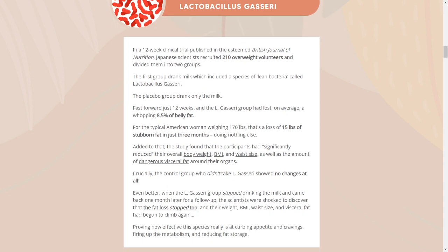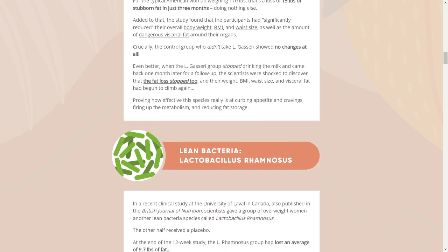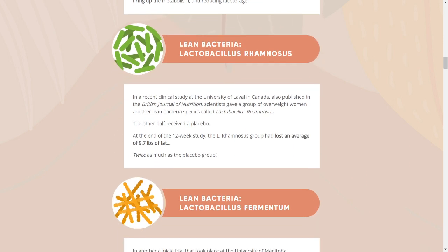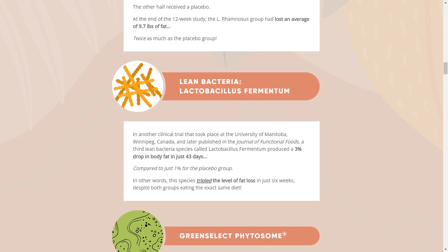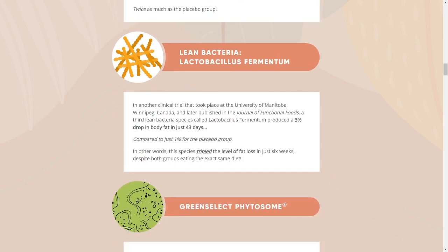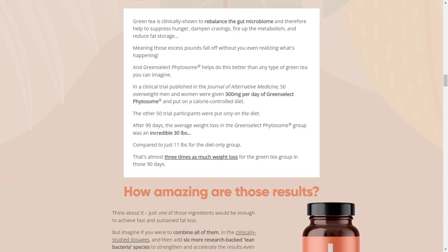So what is LeanBiome and does it actually work? And the answer is yes, LeanBiome works, and after many laboratory tests, researchers identified that there is a natural formula with concentrated ingredients that works by targeting the root cause of weight gain. As a result, LeanBiome works safely and faster without causing any side effects.